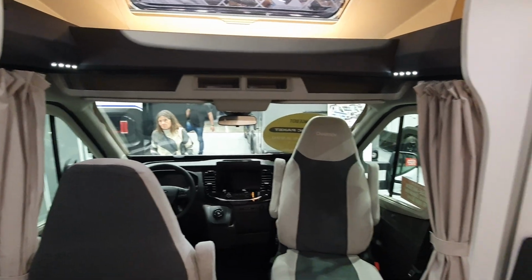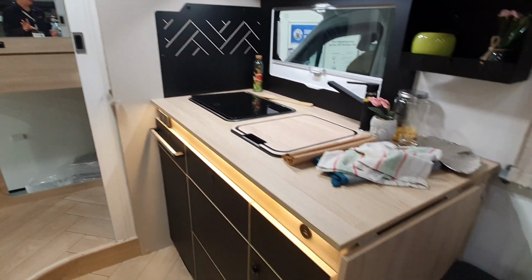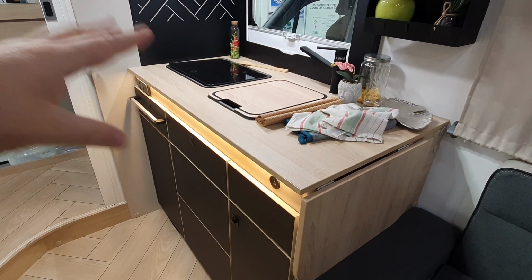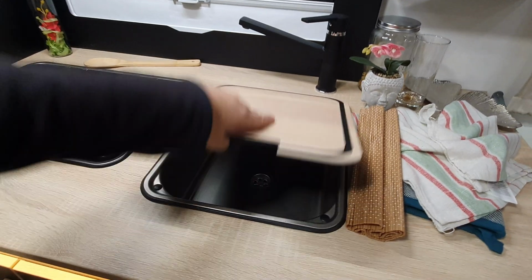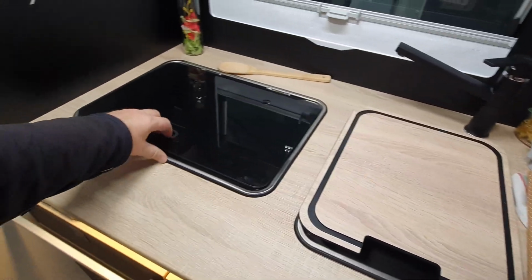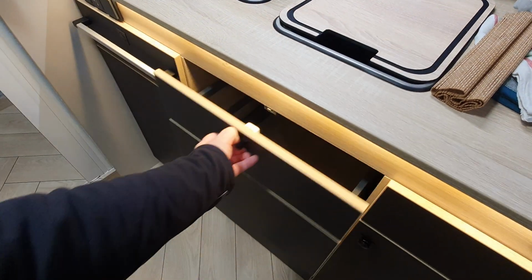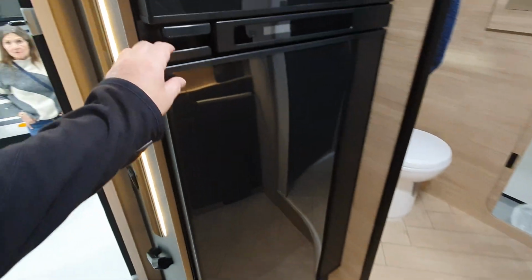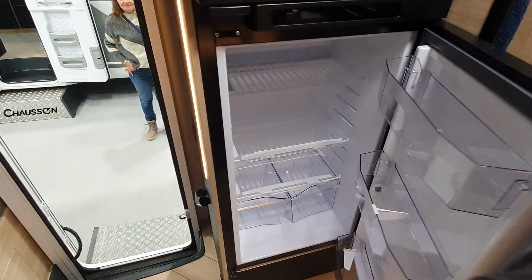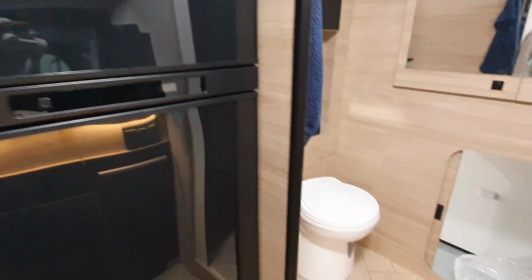But let's come now to the back, because this I think is the really attractive bit of this vehicle. Here we've got the kitchen block. There's nothing unusual about this whatsoever. In here there is the sink, and here are two burners, and of course we've got the usual drawers and what have you. Here we've got a fat fridge, plenty of space in there, fat freezer. But the clever bit is this here.